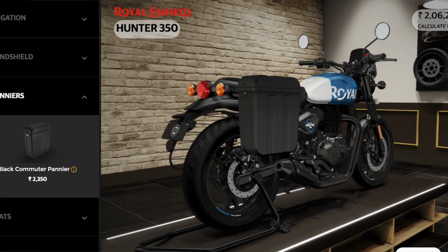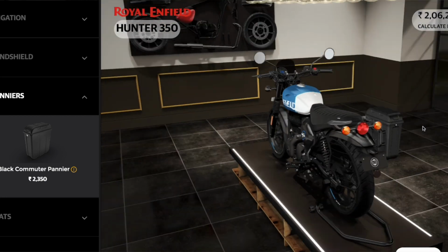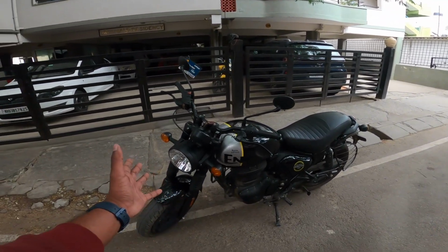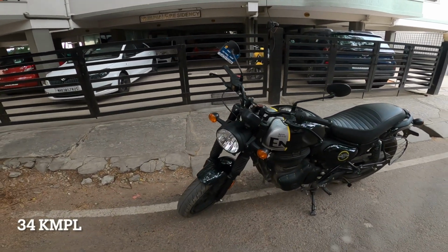And coming to the tank capacity, it has about 13 liters of tank, which is good. Not that great for touring if you are going for touring a lot, considering it has some decent mileage to be offered on paper. People say about 34-35 kilometers per liter. That's a very good bet.